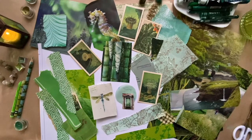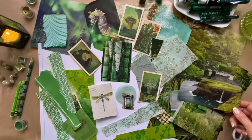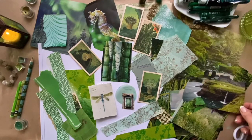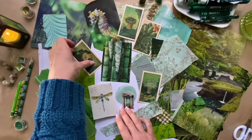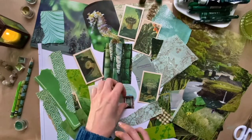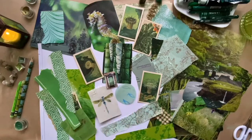nourished. Of course, I have some nature images because Mother Nature is definitely very soothing and grounding and gives me a feeling of nourishment very much. But I also really wanted to stay with the color more than anything, any symbolism of, for example, a seahorse or these green doors. I just put them here for inspiration, or the dragonfly. It's like a little mood board once again.